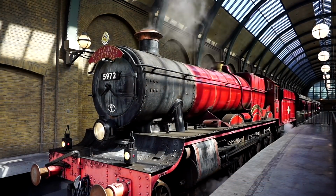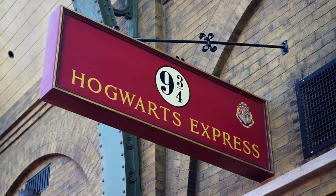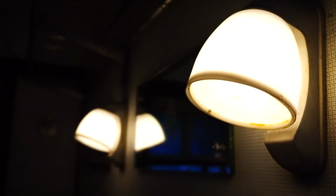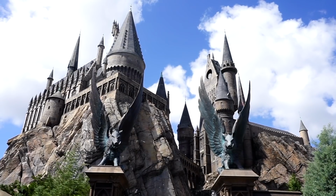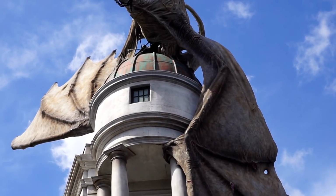This is why I suggest 3 days at Universal. Do 1 day at Universal Studios and 1 day at Islands of Adventure, and save that 3rd day for just Harry Potter at both parks. Then you won't have to worry about this problem. So I say use this time for just one.